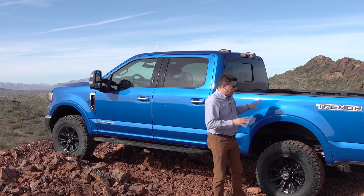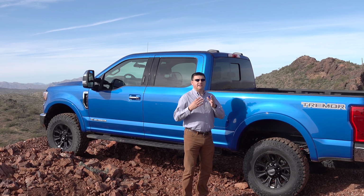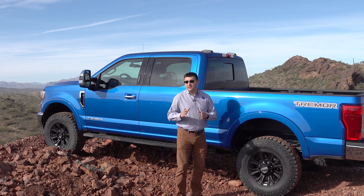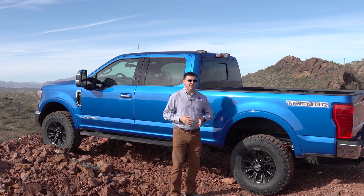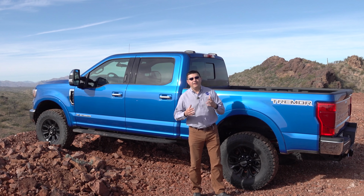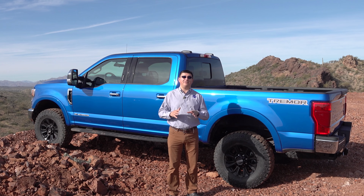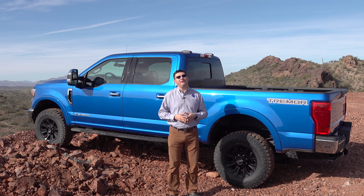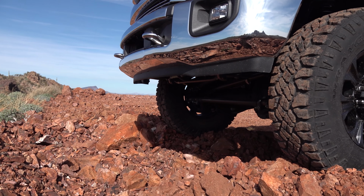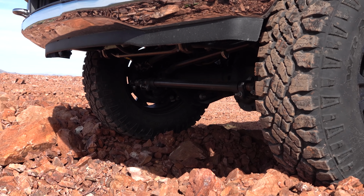Ford decided to keep relatively firm springs all the way around, giving the Tremor definitely the same kind of payload and towing ability that you'd expect out of a 3/4 ton or 1 ton truck. Now on the downside, there are situations where this may make the Tremor a little bit less comfortable. To get to the quarry where I'm filming this video, I had to drive for about half an hour on some really poorly paved roads, and the firmer suspension that we find in the Tremor definitely made that a little bit less comfortable than what we see in the PowerWagon.